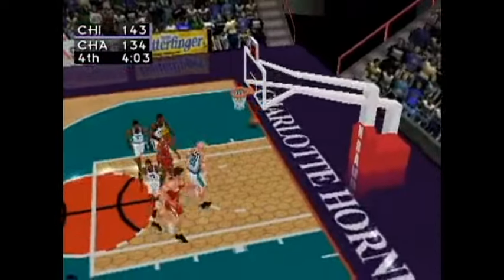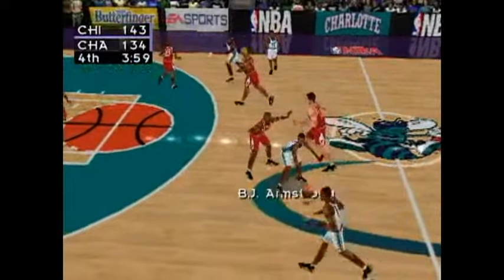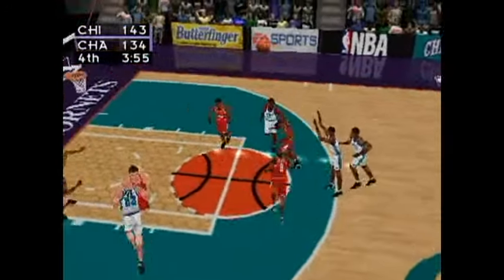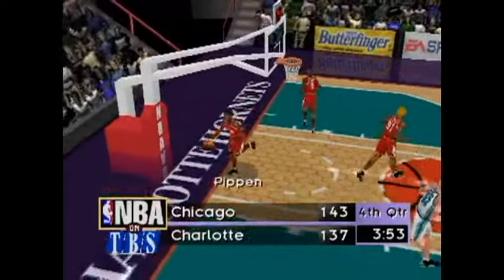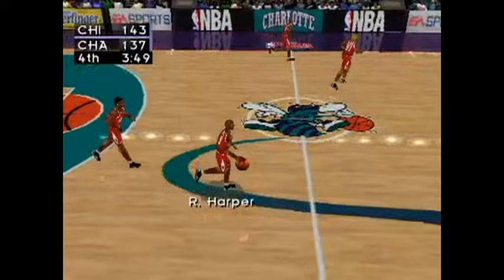Harper squares up for the three-pointer. Rebound made by Geiger. Armstrong tries one from three-point land. He makes it from long range. Inbound pass to Harper.